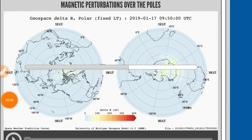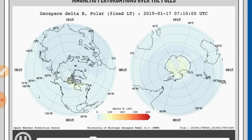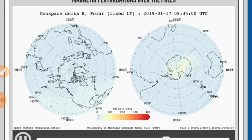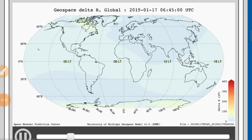Here are the geospace ground-based magnetic perturbations here at the poles. We've got quite a bit of magnetic field coming out of the South Pole there. And let's look at the globe view. And there you can see the effects of that over the globe. Quite a bit of magnetic spillover. That crossing going on over Africa there, we don't normally see that. That's a new one. So some significant magnetic perturbations there. We'll let it play through one more time because there's a lot of data. Thanks to the University of Michigan, Geospace Model V1.5.